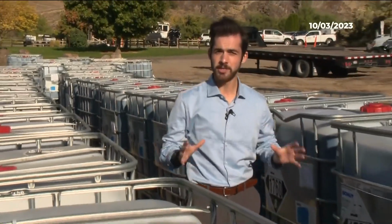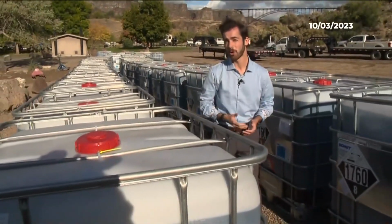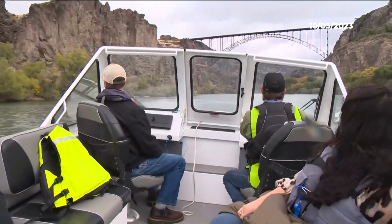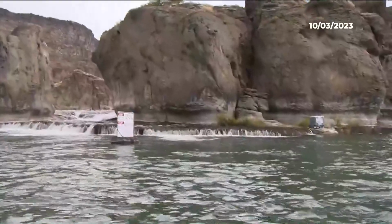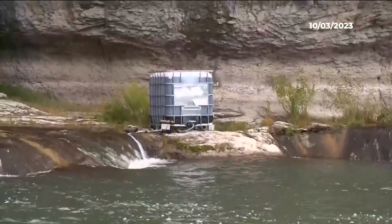Here at Centennial Waterfront Park, crews are deploying these boxes along the Snake River. They're full of a copper-based formula called Natrix, meant to eradicate the quagga mussels. The metered boxes have been placed along the Snake River from the Twin Falls Dam to Centennial Park. The treatment will take place over 10 days until October 13th. The formula is expected to dissipate about 16 miles downstream from Centennial Park.